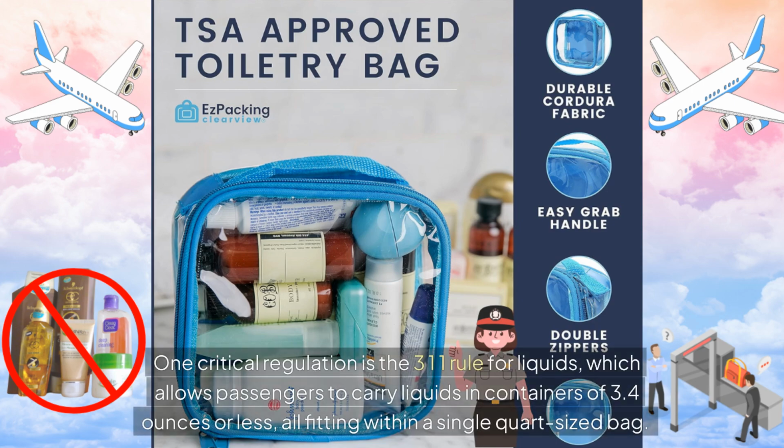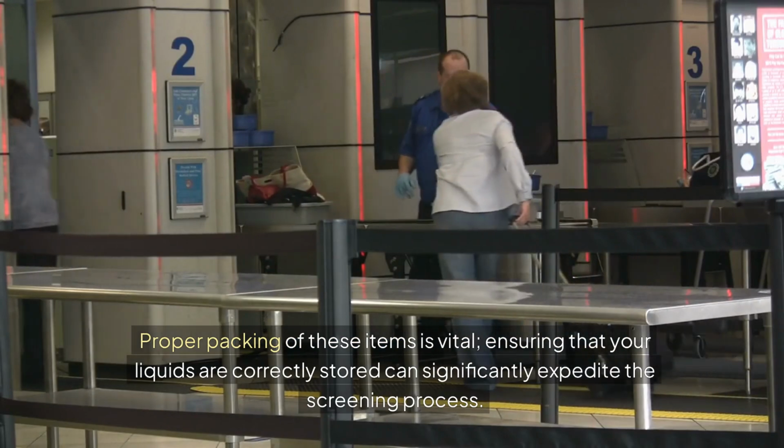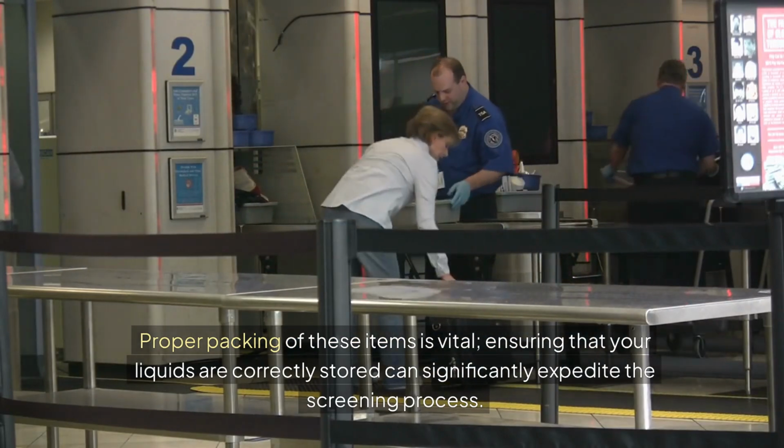One critical regulation is the 3-1-1 rule for liquids, which allows passengers to carry liquids in containers of 3.4 ounces or less, all fitting within a single quart-sized bag. Proper packing of these items is vital. Ensuring that your liquids are correctly stored can significantly expedite the screening process.